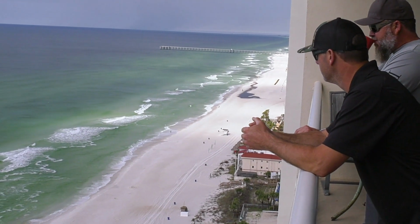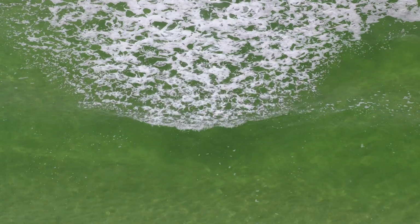The cool thing is, there's tons of redfish right here along the beach. If you're staying at the Holiday Inn Resort right here, you can be on your balcony and see redfish cruising on the beach, and it's completely okay and legal to walk out to the beach and catch that fish right here. Beginning anglers, got a little advice for you.